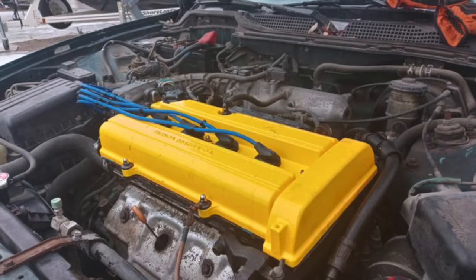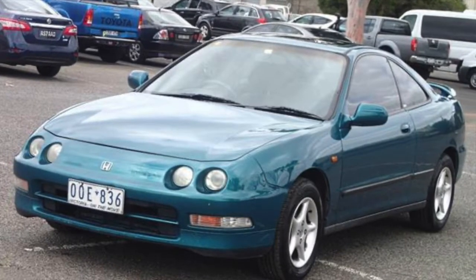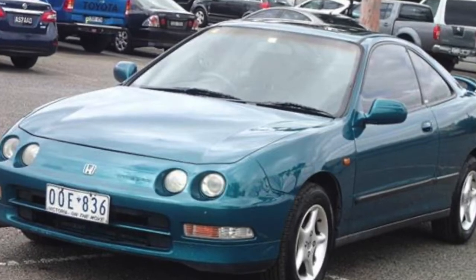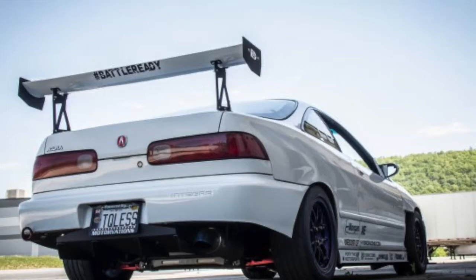In 1997, power ratings dropped to 138 horsepower and 124 pound-feet of torque due to US emissions regulations. Standard features were a cassette player, rear window defroster, and tilt steering wheel. Cassette players were replaced with CD players in 1997.